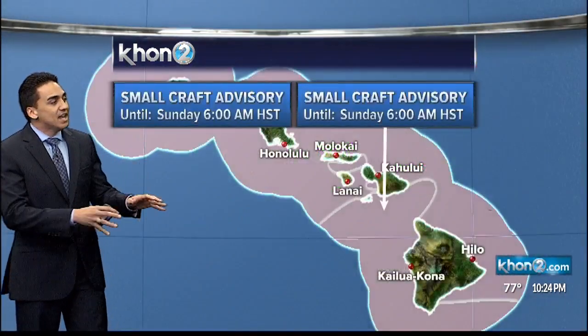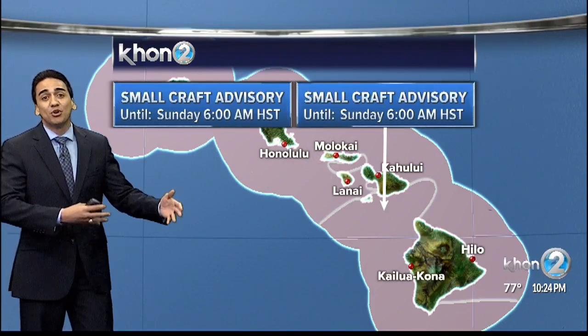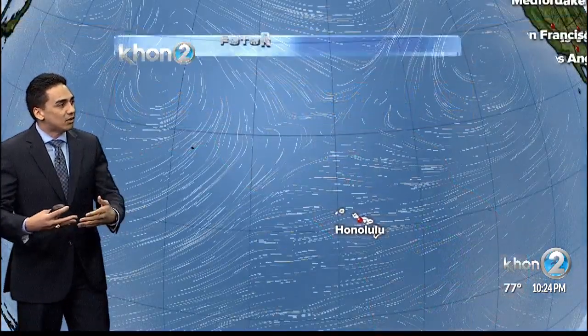disturbance passes by. Now, we have that low level for our ocean conditions, but we do have a small craft advisory until tomorrow morning at 6 o'clock. We don't expect that to be extended because our winds are on a downtrend.